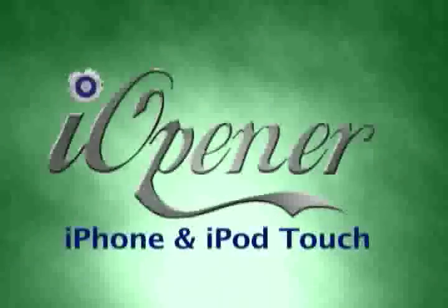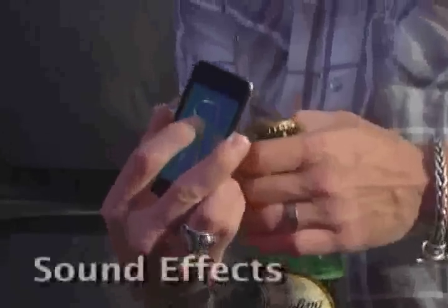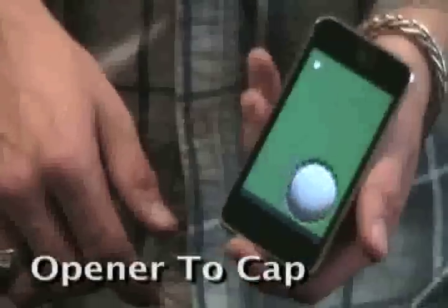For the iPhone and iPod Touch. Oh, look at my bottle opener. It's my new toy. Helps me open bottles. Sometimes we can get the bottle opener to change. Oh, that's pretty sweet. Here, let's give it a shake.